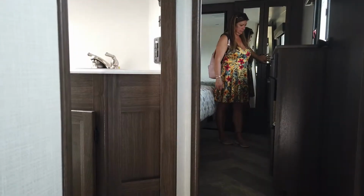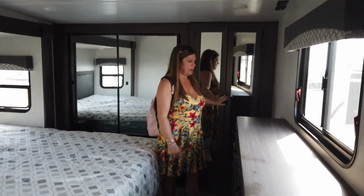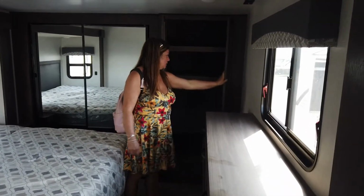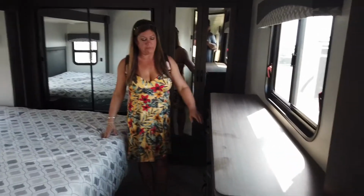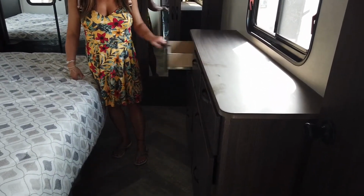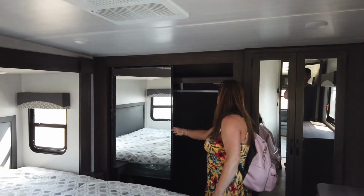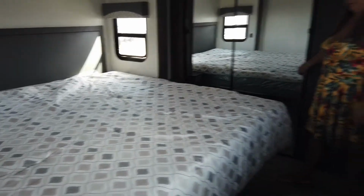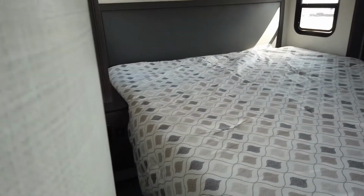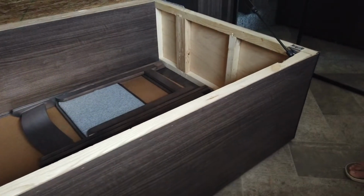In we go. All right, darling, what have we got going on inside of this unit? All right, here in the master bedroom, you've got your washer dryer connections in this closet here with some extra storage space. You have this really large dresser that's got 4 big drawers in it and 3 smaller drawers with some counter space. You have a decent sized walk-in closet that is all hanging. You have a king size bed. It has power outlets and USB on both sides of the bed. Has decent storage underneath.